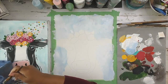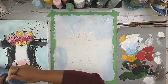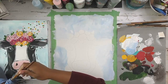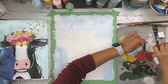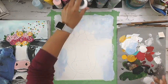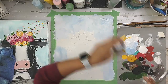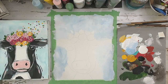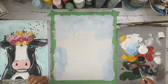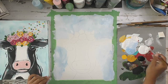Alright, so let's go get our first coat on our cow. We dropped a little bit of water there. Our cow is white and black, so I'm going to get some fresh white out that's not been messed with. I don't want to have any blue in my cow. And then a little bit of black. You don't need quite as much black as you do white, because black is just a little bit more potent. It's got more pigment in there. It covers fairly well, and so we just need a little bit of that. I'm going to start with the white, and I'm still going to use my large flat for this.